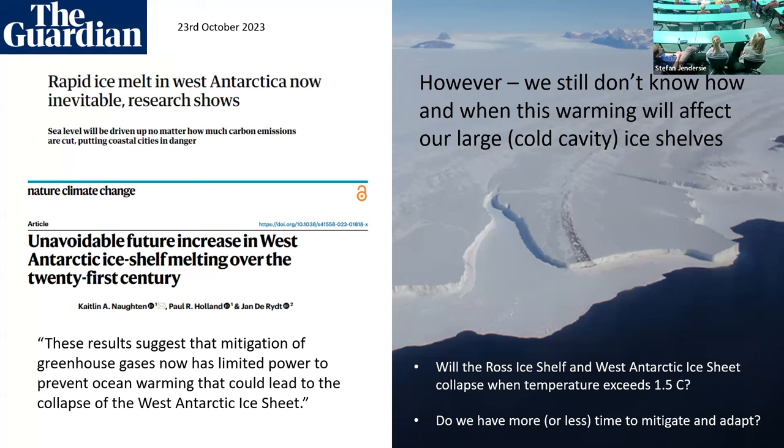But as I've just said, the Ross ice shelf is still cold, so there are still big questions about whether that ice shelf cavity will flip to a warm cavity and start melting or not. These are questions we're still trying to figure out. Have we crossed a threshold across which all of the ice shelf cavities around the Antarctic will flip to warm and cause melt? Or can we still do some work, keep emissions low, and keep some of those large ice shelves intact, which may slow down the retreat of the West Antarctic ice sheet?